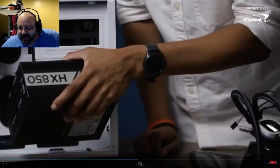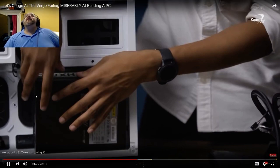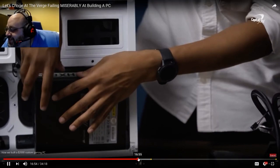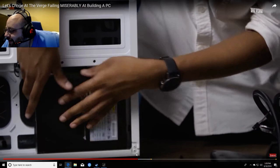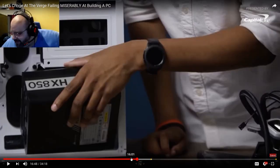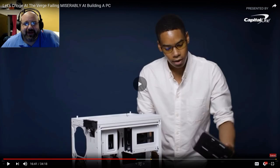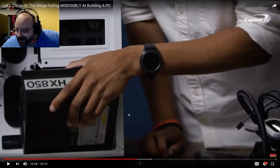So just take it in, slide it in nice and easy until... Where is he putting the fan? Where is the fan for the power supply? I always love Rich and his expressions. You can't help but laugh at him. It's hilarious. But yeah, he is right. Actually, I'm going to go back. Where is the fan? Where is it? Idiot. So just take it in, slide it in. Where's the fan?